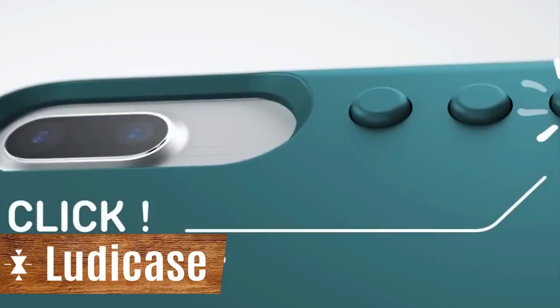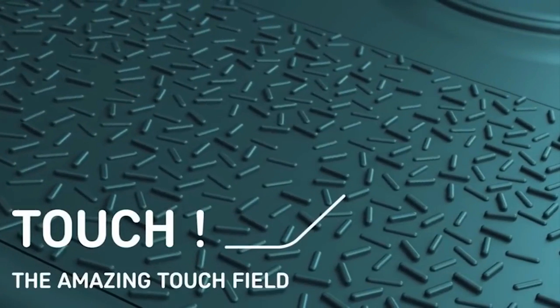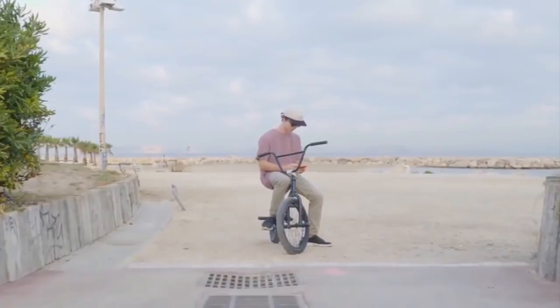Ludicase. Externally, this device is almost identical to a traditional phone case. The gadget, made of durable polycarbonate, reliably protects your smartphone from scratches and possible damage from falling from a considerable height.